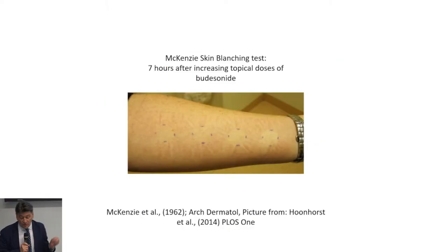But the one thing most of you in this room will not remember or know necessarily, unless there are any dermatologists in the room, is how did we find topical steroids? It was actually an American dermatologist called McKenzie. And he did this very simple experiment, which you probably can't see in this light, but we know if you put steroids onto the skin, within 20 minutes, the skin blanches, it goes white. So this is not genomic, because genomic changes take hours, 8, 24 hours. This is a non-genomic effect.